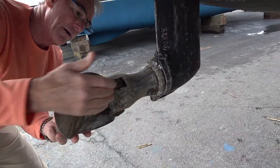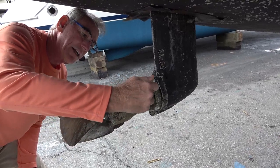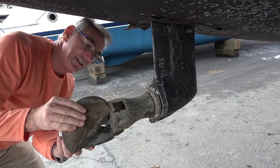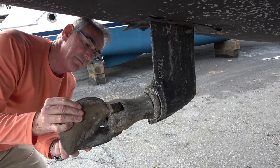So this entire prop will come off inside of here. There's going to be bolts and bushings in there. We'll address those and see if we can't tighten that up, but that shouldn't be happening.